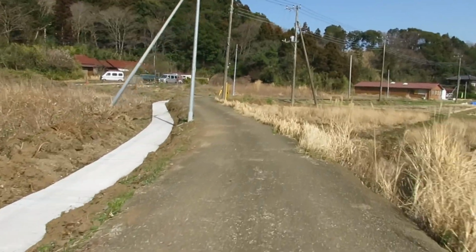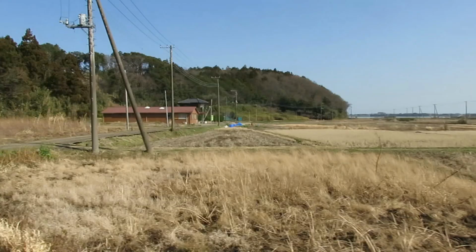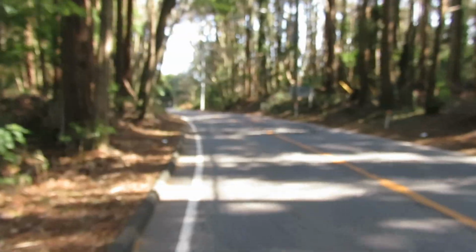We're kind of out here now. This is Lake Inba, just where that blue pipe is. If you can see that in the distance, that's where Lake Inba begins. And it looks like we're going up to a major road here.